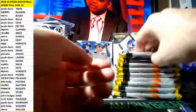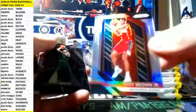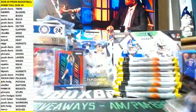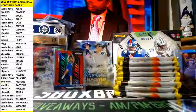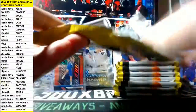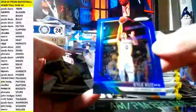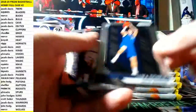Jaren Jackson. Frankie boy there. Wendell Carter Jr. Josh Okogie. Troy Brown Jr. going down to the Wizards. Even the Wizards got something at a low price. Mark Aiken Prizm. Troy Brown Jr. Prizm for the Wiz. See how red the ruby coming. Kyle Kuz again, man. Nice Kuzma out of 199 there. DeMarcus Cousins. A Luka rookie.